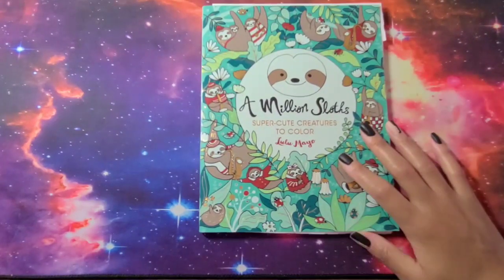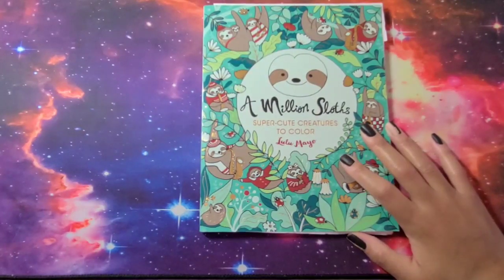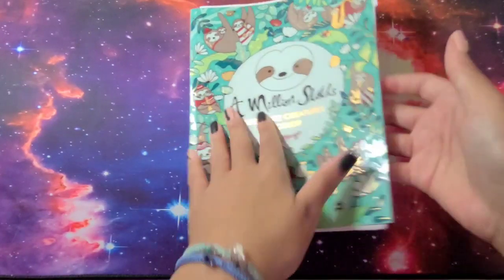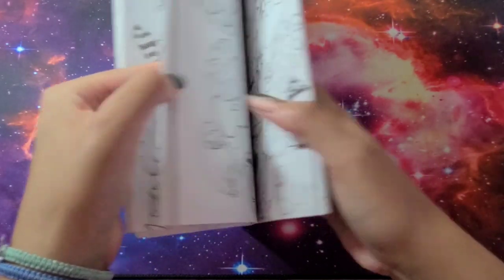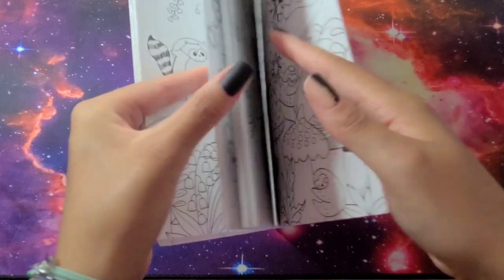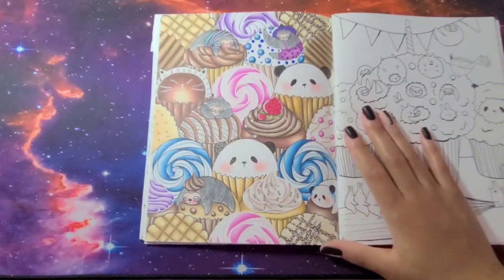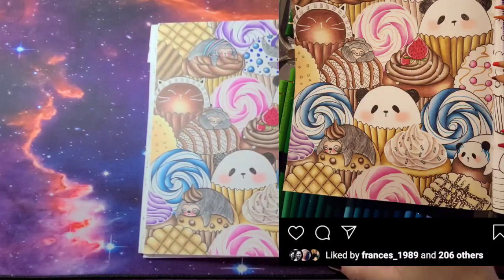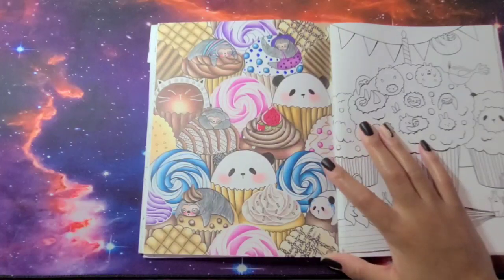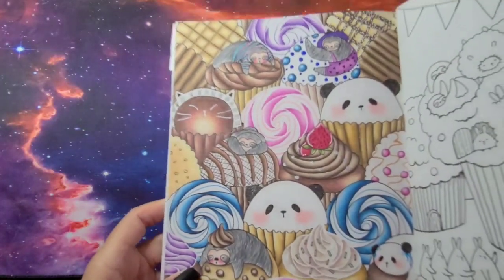I started talking before I hit record. Oh, my goodness. Anyhoozles, I have A Million Sloths by Lulu Mayo, and this picture is one of my most liked. And this was the first picture that I colored out of this book. Oh my gosh, where is it? First of all, that will help. This is one of the first ones that I colored out of this book, and Lulu Mayo really liked this one herself, and I used all Polychromos, fine liners, and glitter gel pen, and a bit of Stickles on this one, and I really enjoyed this one.